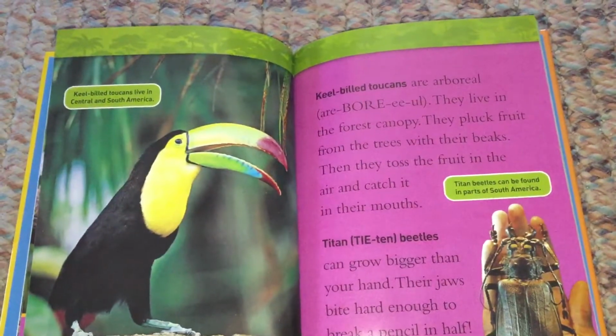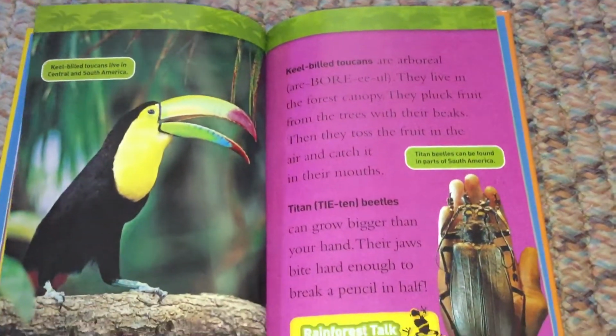Rainforest talk. Arboreal: living in trees.